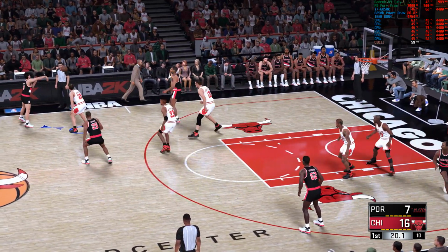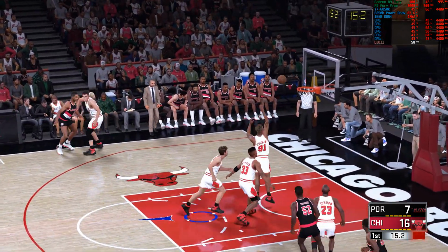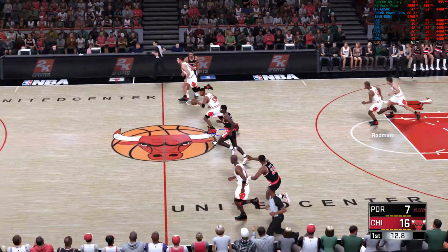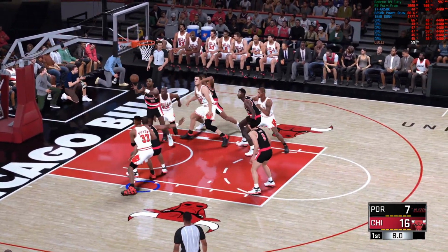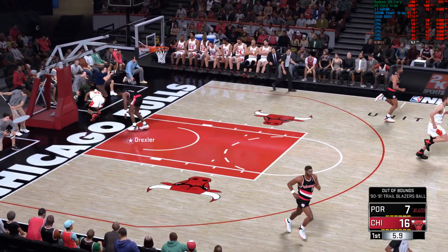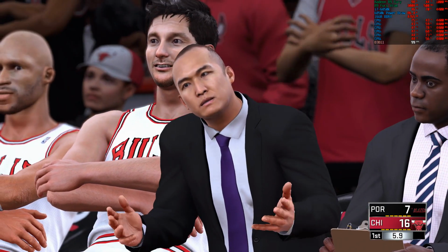Ainge against Kerr. Pass to Duckworth. It's hauled in by the Bulls. The defense there got away with a major lapse. Pippen misses. The defense did not do a good job guarding that one, Kevin. Don't know how he missed that layup.